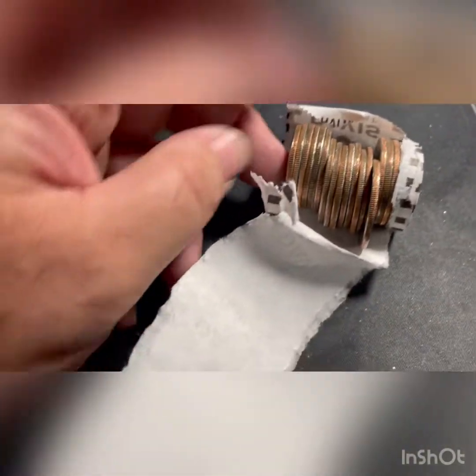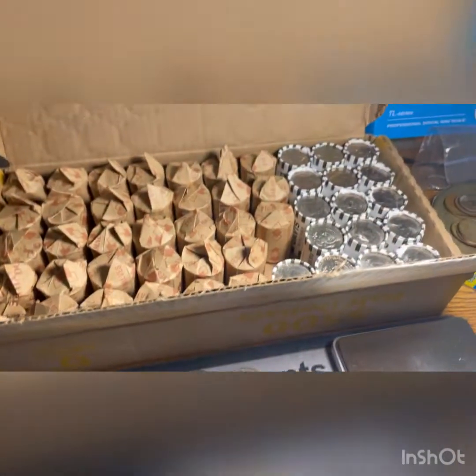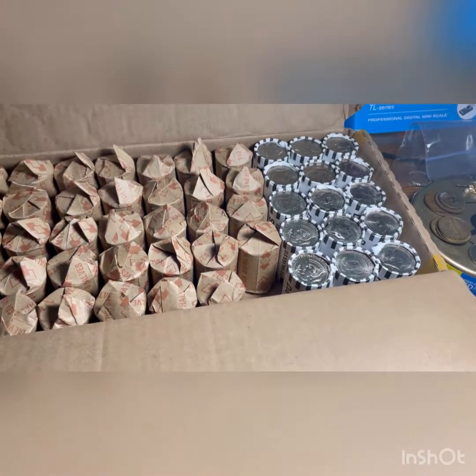So don't think, oh, there's nothing else in there. So we'll get back to the hunt and bring it back in on the next find. All right, we're on the very next roll.